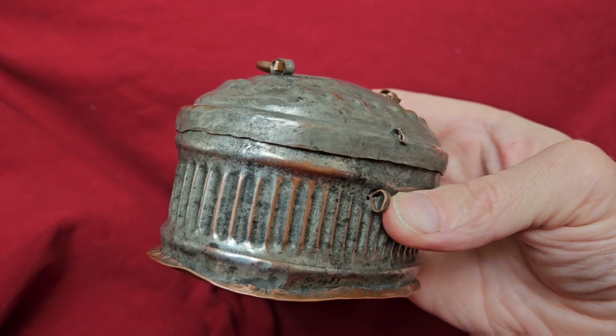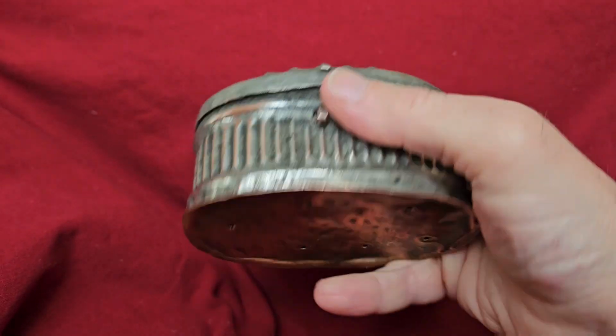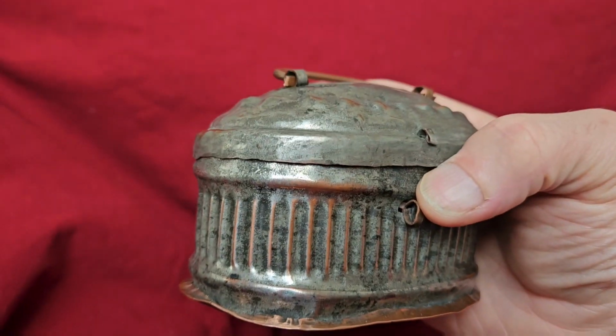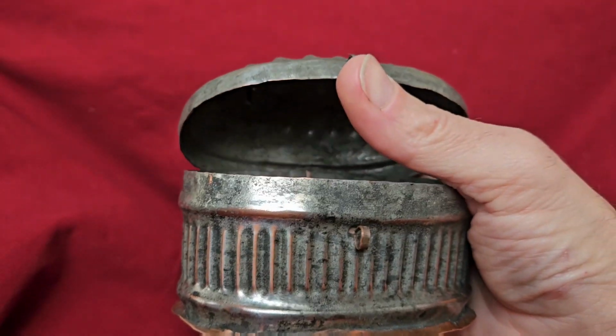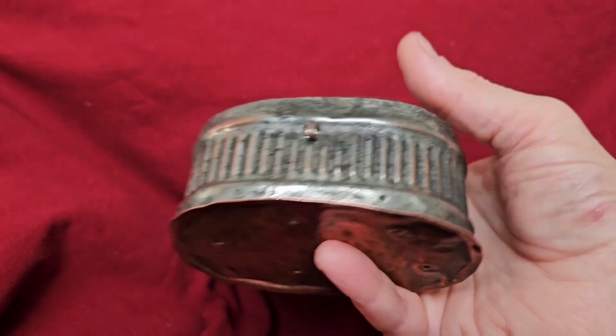Hey friends, check out this cool street find I found the other day. I wanted to share it with you. After doing some research on this thing, this container, tin coated copper container with holes on the bottom.